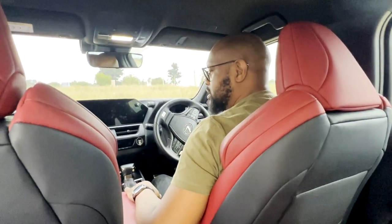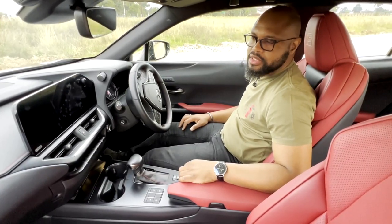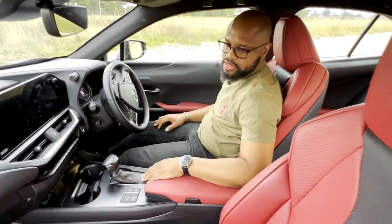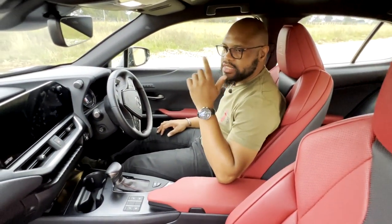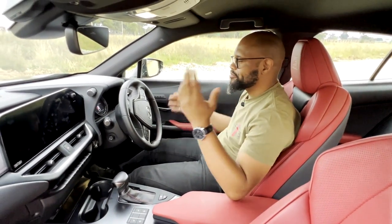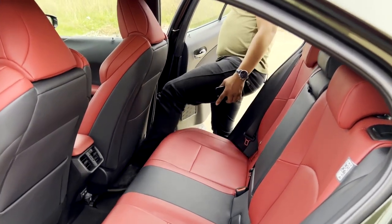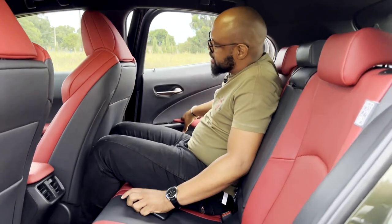What can I say about this car? Really, I love the seats. As I said, it feels comfortable. Sport seats. And as you can see, F Sport. This is more sporty. Actually, this is more sporty. Yeah. But this is what you get in the front. Let's go to the back. Going into the back.